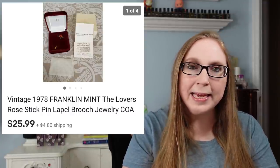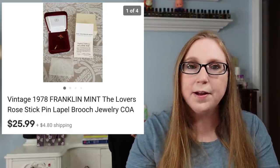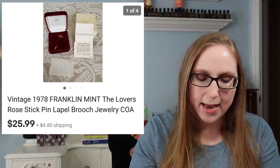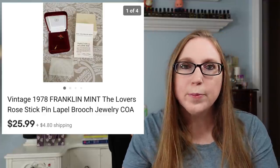Next, we have a Franklin Mint stick pin. This was called the Lover's Rose. That sold for $25.99. And Eric and I, we picked this up at a yard sale. I think we paid $4 for it.